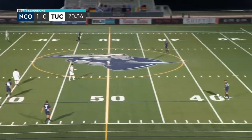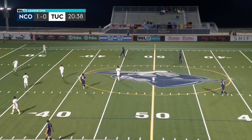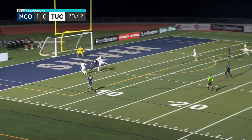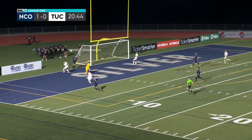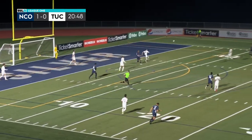Slotting more into a left back spot when in possession because Prentice is pushed so high up the pitch, as is Arthur Rogers on the right side. There's Norty. Lovely ball. He found him on, and a great save by Murray on the second chance. Still alive. Prentice across.